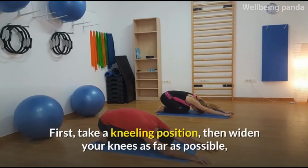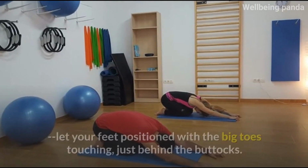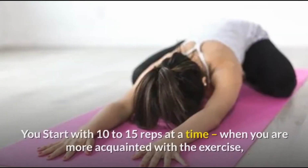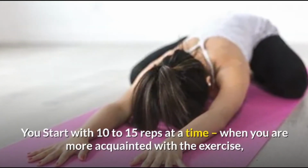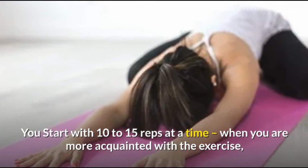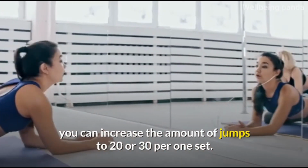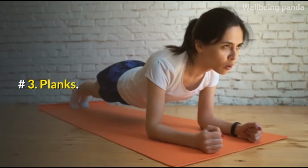First, take a kneeling position, then widen your knees as far as possible. Let your feet be positioned with the big toes touching, just behind the buttocks. You start with 10 to 15 reps at a time. When you are more acquainted with the exercise, you can increase the amount of jumps to 20 or 30 per set.